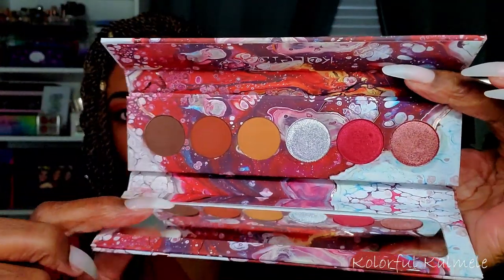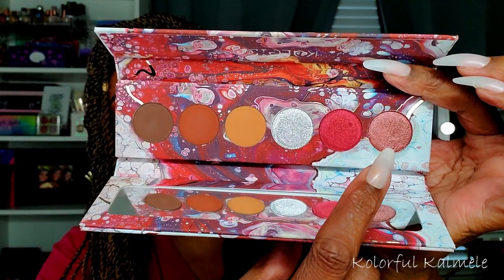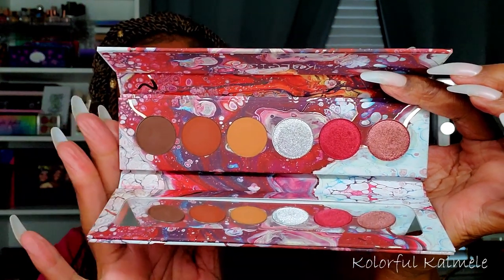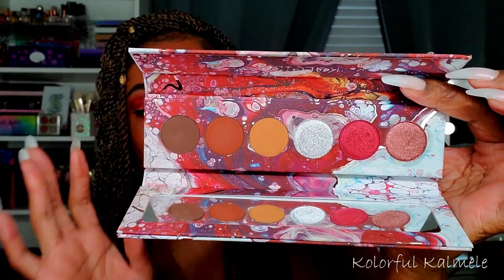Next, I have here my Kaleidos Futurism 2. This is the Cyber Bronze palette. And this palette is really, really pretty. As you can see, there is a gorgeous, gorgeous red in here. This shimmer, beautiful bronzy red tone. Their palettes are very, very simple. Six shadows of amazing quality.